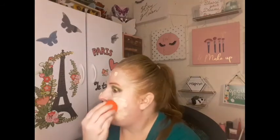Okay, so then next I'm going to go in with the foundation. I got this beauty sponge from them. It's very soft. And I'm just going to go in with the foundation. Like that. The shade is a little light, but that's okay. We can warm it up with bronzer. Like that.